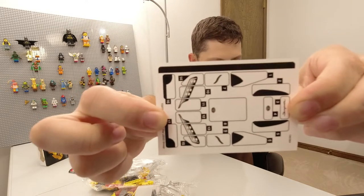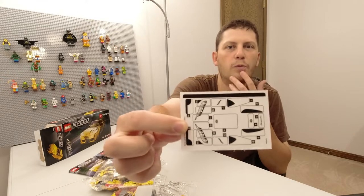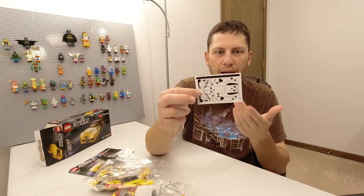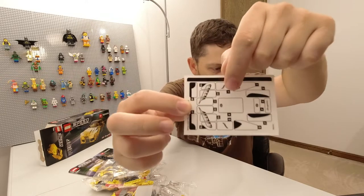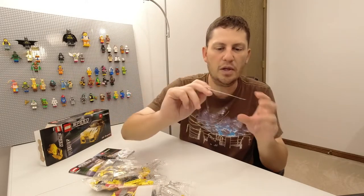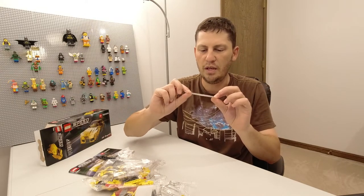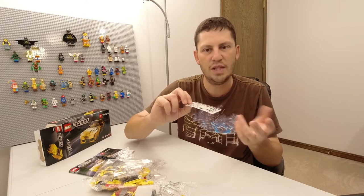Clear stickers. They just have black. They're gonna be really, really shiny. I would almost prefer if they, like last year, they would have the color of the car, in this case, like yellow. The sticker would be yellow with the black print on it, and it would blend in a lot better. These are really shiny. I almost would have preferred the paperish stickers that they had last year.